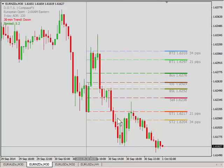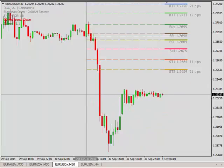Now I've got folks also wanting to know, what do you do when it goes beyond the levels during the news? Here's a case in point. Look at the Euro Dollar. The Euro Dollar just fell off the cliff during that Eurozone CPI number. So how do you factor in this? Well, you could stack them, but my thought is look at last week's high and low. Look at yesterday's high and low. Look at the previous session's high and low. And maybe from previous highs and lows, you can determine the possibility of where it's going.